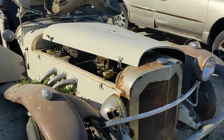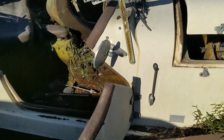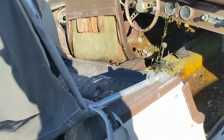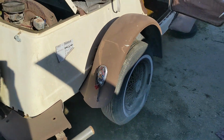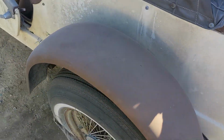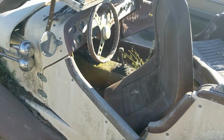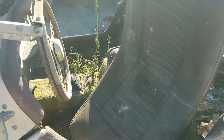All right, I just had to stop to check this thing out. What is this thing? Look at how old this thing must be. What the heck? It's a manual Volkswagen Beetle? Okay, that must be wicked converted or something. I guess the engine is back here. I wonder if this is a body swap or a kit car of some sort. Wild. This is just wild.